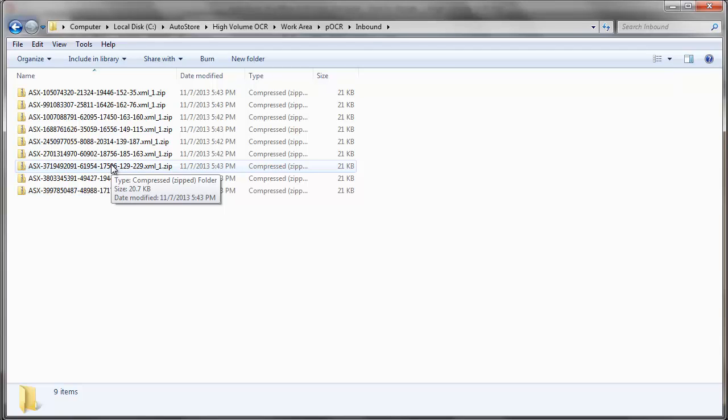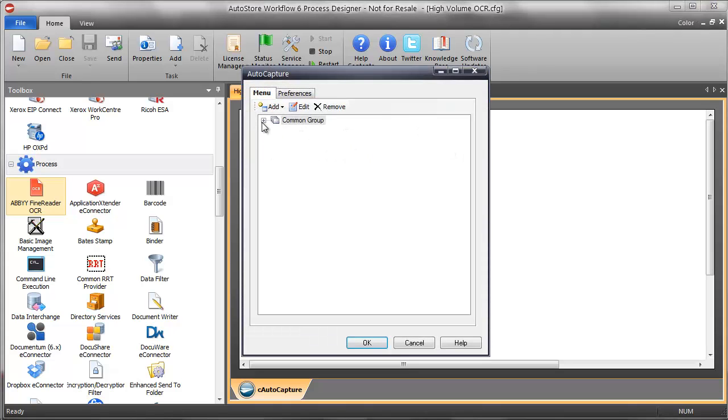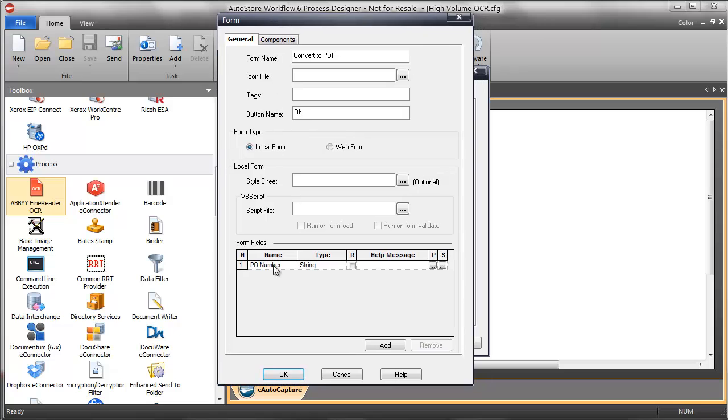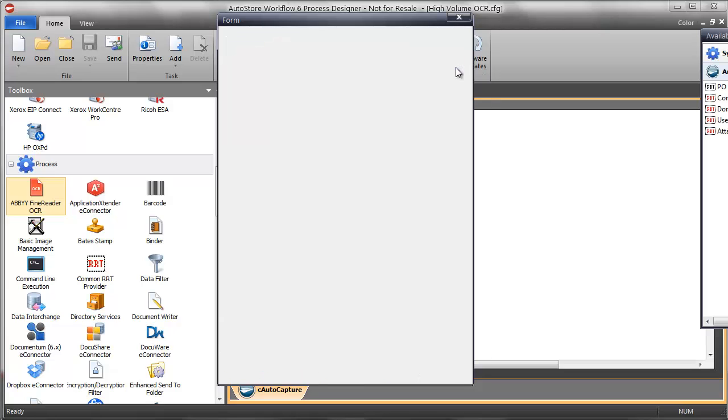So let me show you how specifically I configured this so I could offload that task. In my capture component, I'm going to be using a process component to create the AutoStore XML file and then send it to a temporary folder. So let's go ahead and open that up. I have just this workflow called convert to PDF. I have some fields here such as a PO number. That's pretty self-explanatory. But let me go into configuring this XML file.